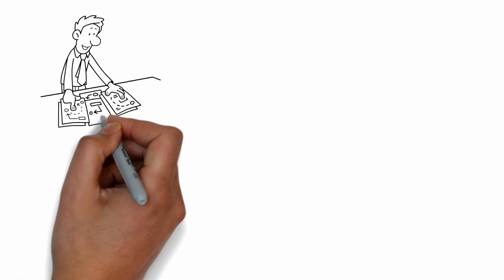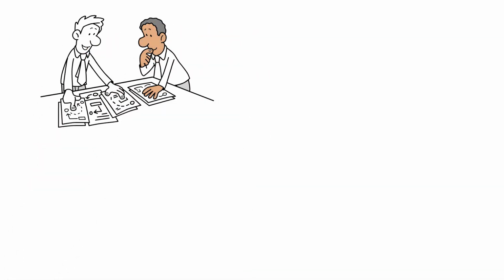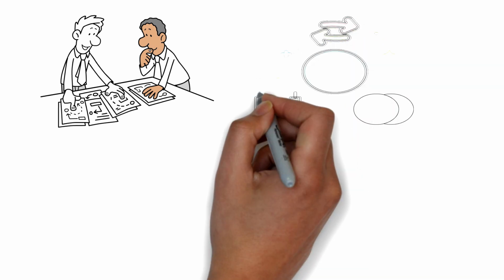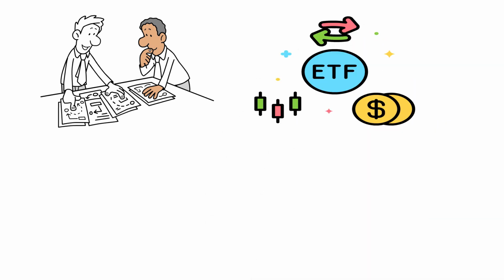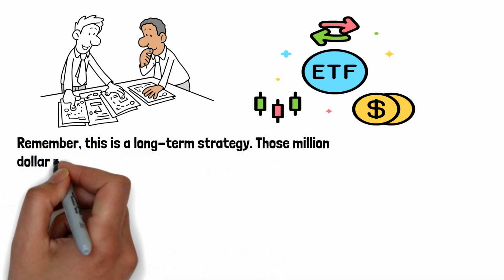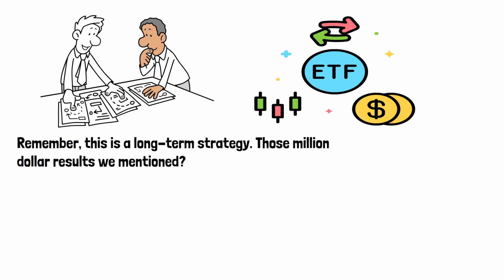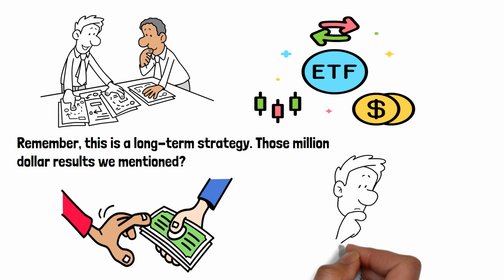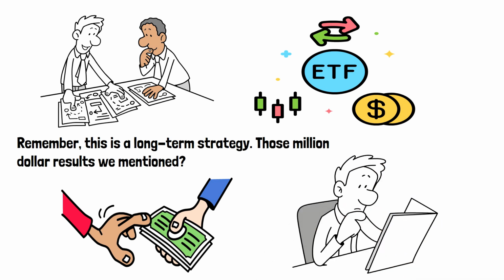As you progress, your portfolio might need adjustments. Your risk tolerance might change, or one ETF might outperform the other significantly. That's where rebalancing comes in. Remember, this is a long-term strategy. Those million-dollar results we mentioned, they come after 25 years of consistent investing. Stay focused, stay patient, and watch your wealth grow.